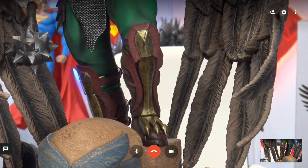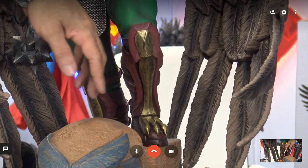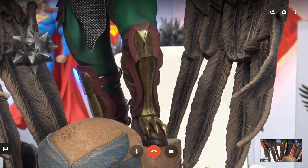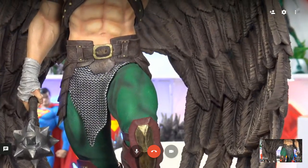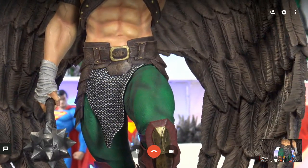Yeah, you see? This one here did a great job. The detail, the back of the boots, all scraped up and worn down. The rest of the boots are worn down, scraped up. This looks like metal. Nice. Metal stuff there. I like that piece there. God damn. All right. For $1,400, this isn't bad, especially considering how big it is. Look at the detail on the wings, bro.